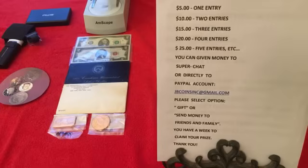Let's see. Mohawk Joe, should we cut individual coins out or ship them for grading?